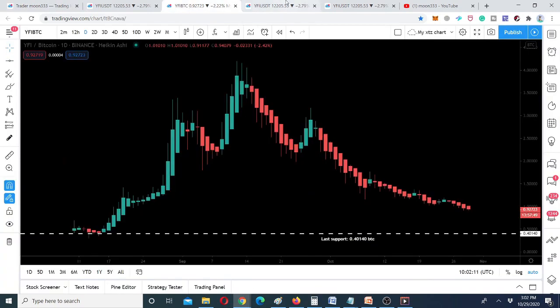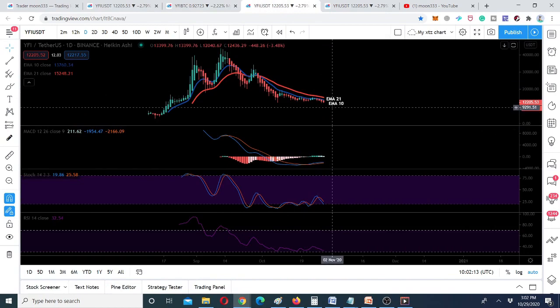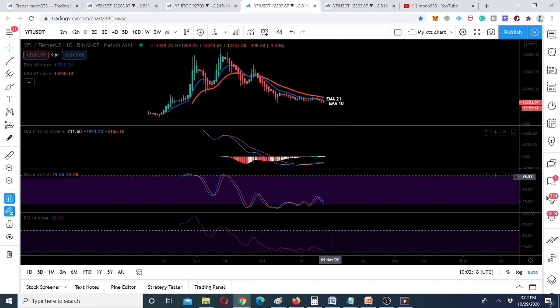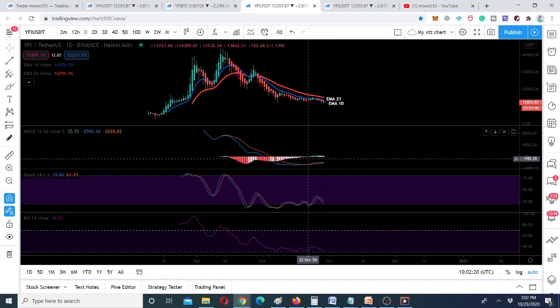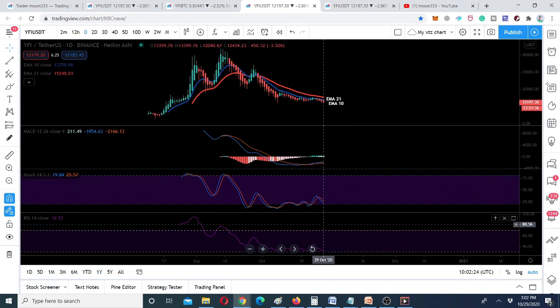For example, I am looking at these signals. I will be looking at the bull cross between the EMA 10 and 21. I will be looking at the moving average convergence divergence indicator in combination with RSI and the stochastic. And when the price action is in the potential reversal zone of that butterfly pattern, and all these indicators give us confirmed bullish signals, then we can enter the trade and place our buy orders here.